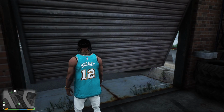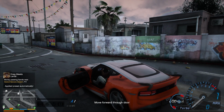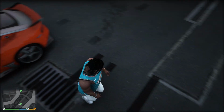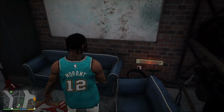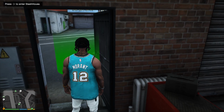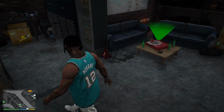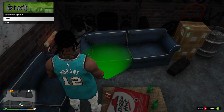Oh my god, do I have to move my car again? I think I do. Hold on. Let me move my car because, like I said, this spot is glitchy, man. Move that right there. And the stash house. I might have to get a new stash house, honestly. I can make anywhere my stash house or anything like that. Oh my goodness, bro. Okay, looks like that. Okay, enter the stash house. I don't know what is going on with this area, bro. Okay, here we go.